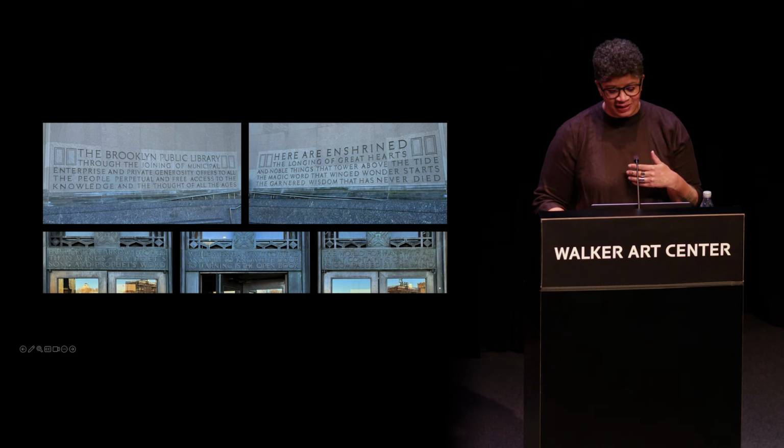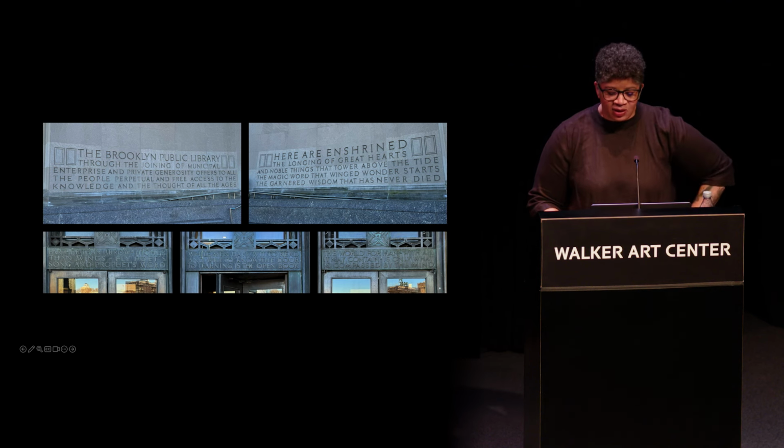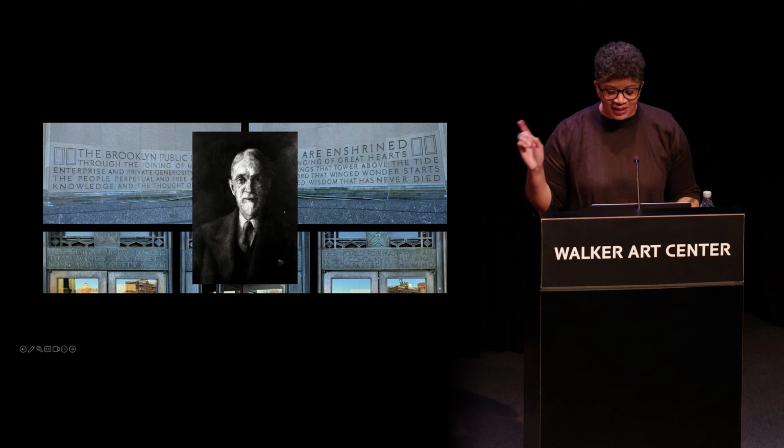Quotes from the first president of the library board, Roscoe Conkling Ensign Brown, cover the facade, for example: "Here are enshrined the longing of great hearts and noble things that tower above the tide, the magic word that winged wonder starts, the garnered wisdom that never dies." And no shade to Roscoe Brown, this is exactly what you would expect on the facade of a cultural institution in 1941.